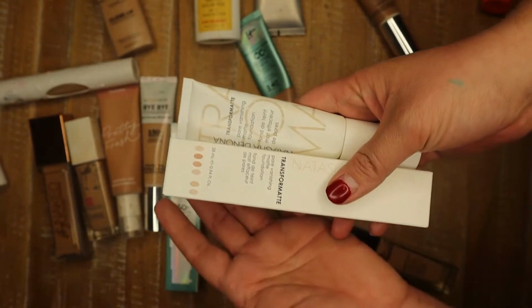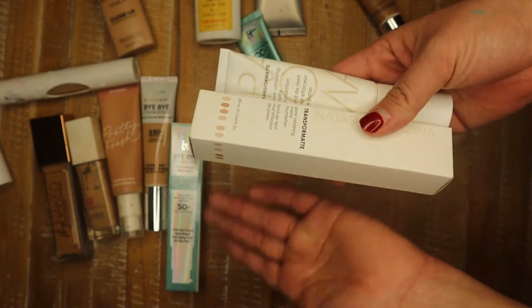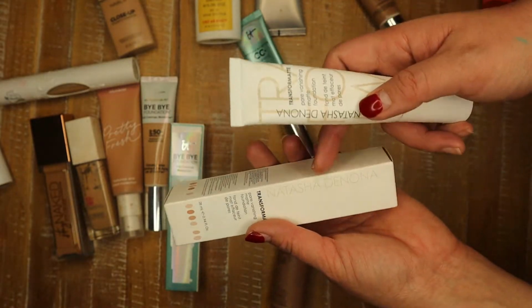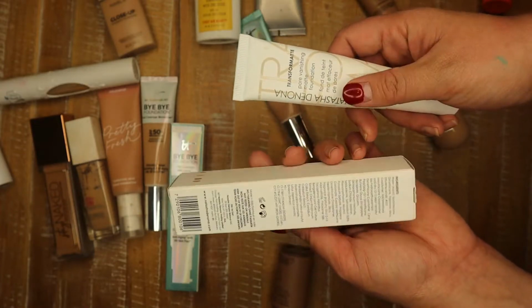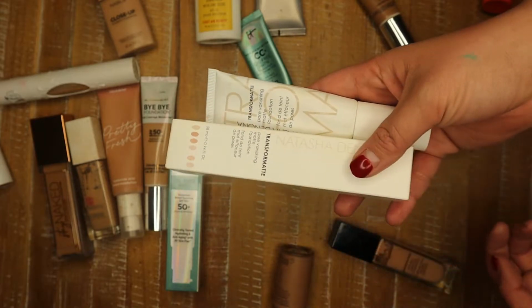When I ordered this, the company actually sent me 2 of them by accident, but they just told me to hold on to the extra one, so I have a backup. But if I can find someone to give this to that's similar to my complexion, I will probably end up letting it go, but for now I'm gonna keep both of these.